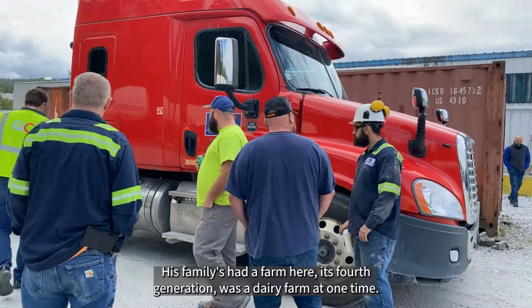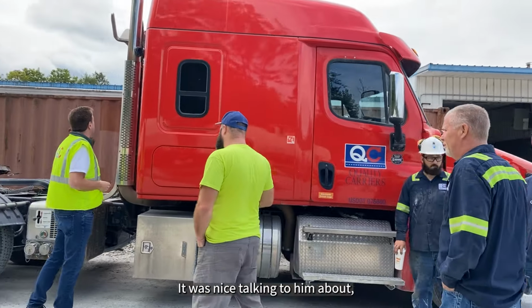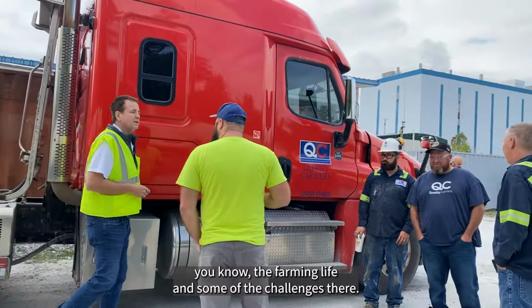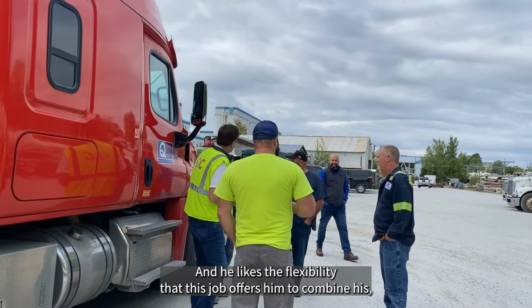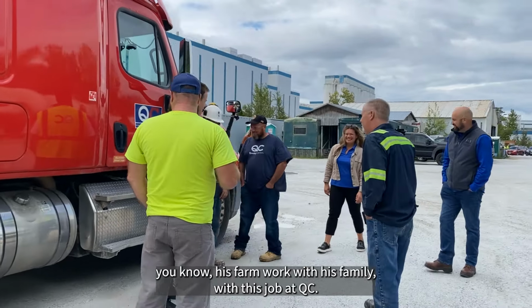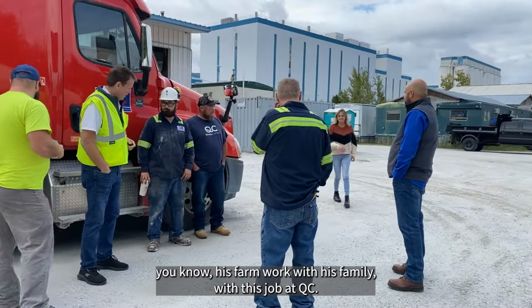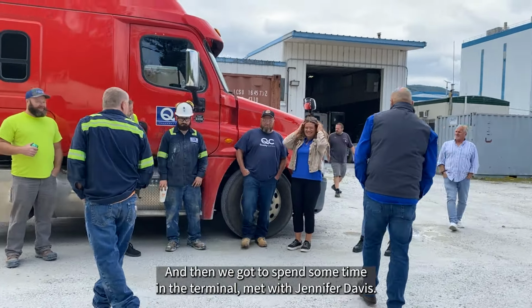It was a dairy farm at one time. Now it's more for steer and for beef. But it was nice talking to him about the farming life and some of the challenges there. And he likes the flexibility that this job offers him to combine his farm work with his family with this job at QC. And then we got to spend some time in the terminal, met with Jennifer Davis.